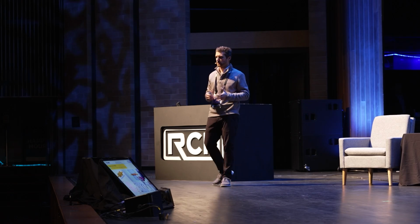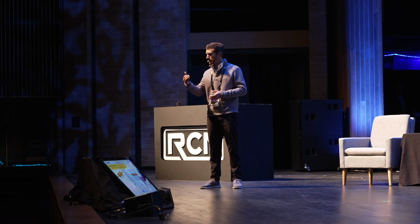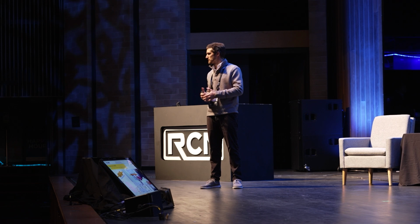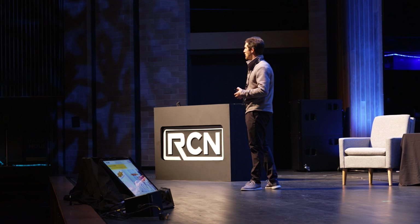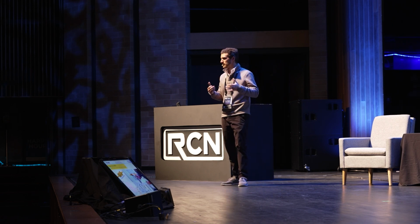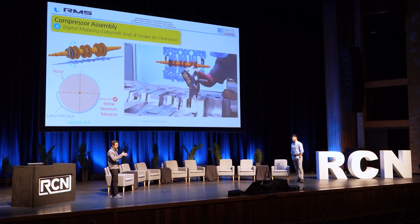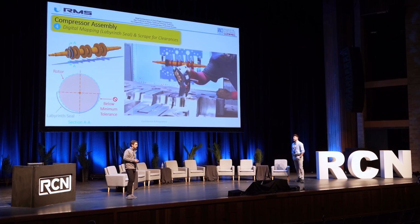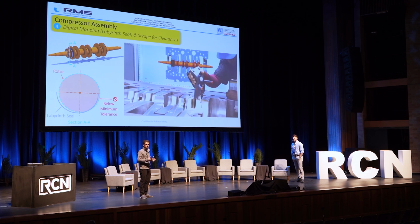So, super critical clearances. But if you could see his computer screen, you would see that it's showing him the clearance with that rotor virtually installed at each position that he's touching along that labyrinth seal. So we know in real time, before we've ever physically installed the rotor, what adjustments we need to make to that seal, and there may be 20, 30 seals inside that unit. And that's just one example of how we're leveraging virtual assembly inside of a turbo machine to make decisions and to make adjustments prior to ever physically installing the rotor.